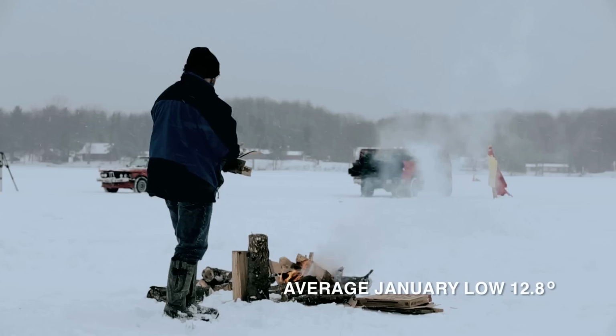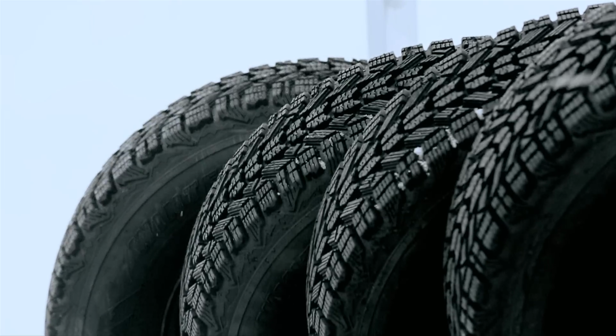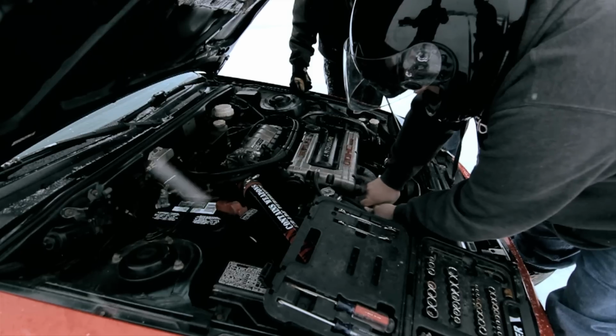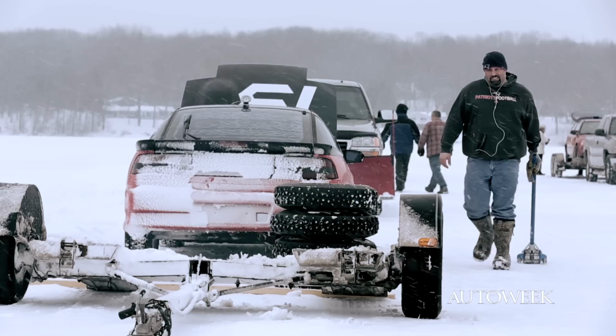Ice racing is like no other sport in the world. It's extremely grassroots. Doesn't cost much to get involved, but it's very difficult because Mother Nature is constantly throwing you a curve. Be smooth, be patient. Patience is a virtue and it will make you go fast.